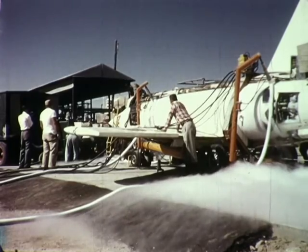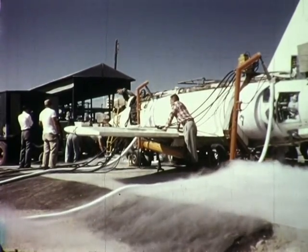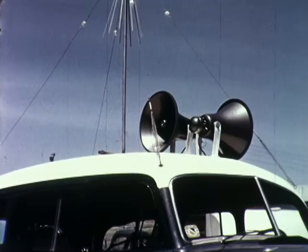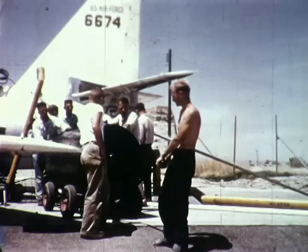Attention, all rocket firing. All unauthorized personnel clear the danger area.